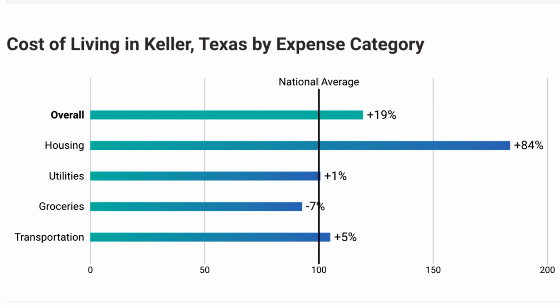If you're curious about the comparison between the cost of living in Keller and the national average, overall, the cost of living in Keller is higher by 19%. However, that overall average is heavily influenced by housing, given that housing is 84% more expensive in Keller than the national average. The utilities are about the same. You can expect to pay roughly 1% more in utilities in Keller. Your groceries are going to be about 7% less, and your transportation is going to be about 5% more.